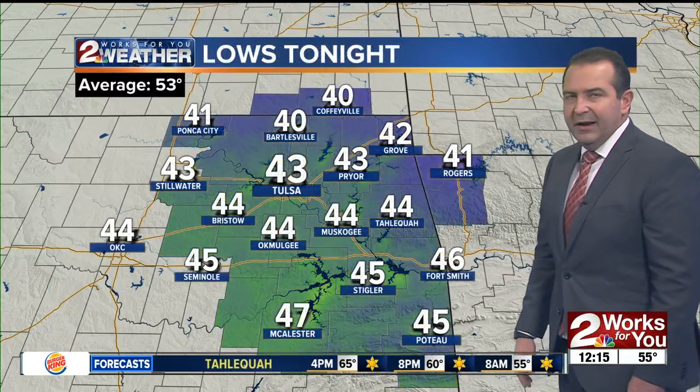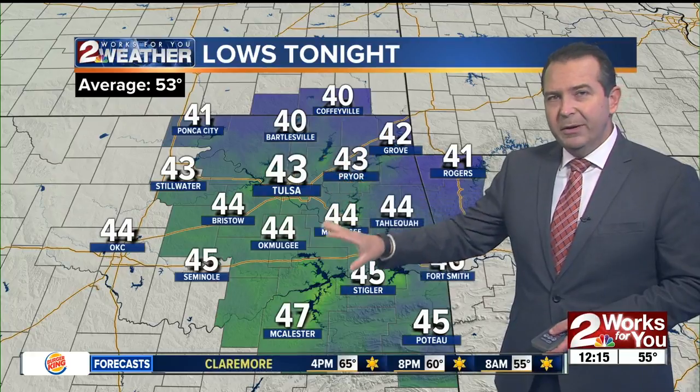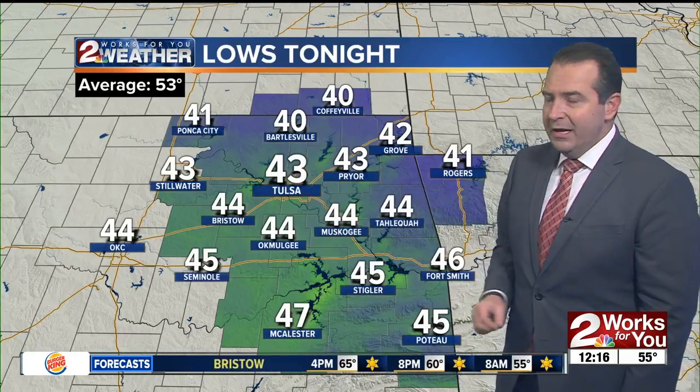And then as we move through the overnight hours, we're going to see mainly clear skies, winds still out of the north at about 10 miles per hour, and we'll see temperatures tonight drop into the low to mid 40s. You factor in what wind we will see overnight, it's going to drop some wind chills into the 30s tomorrow morning, so it will be a cold start in many locations.